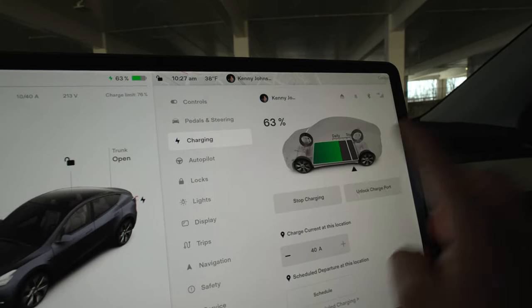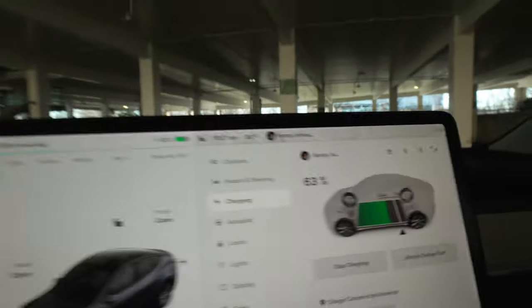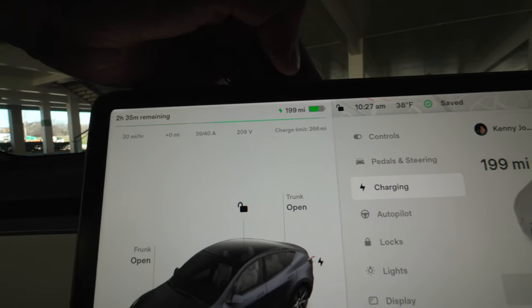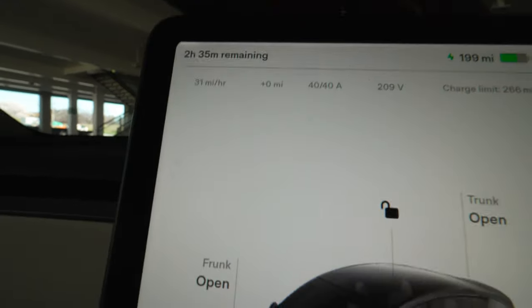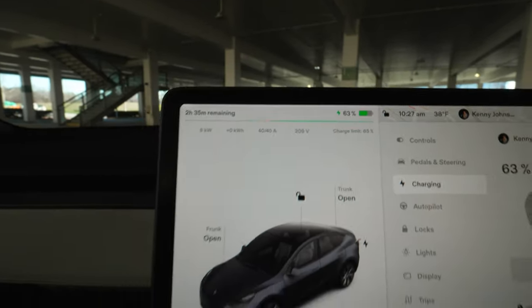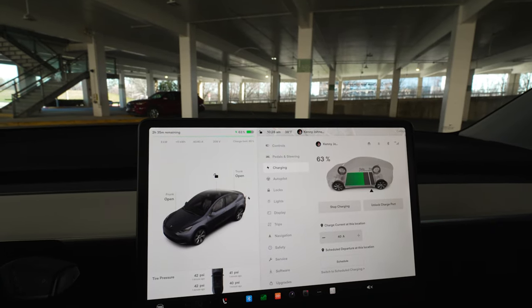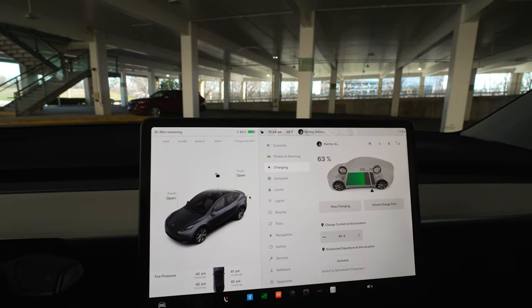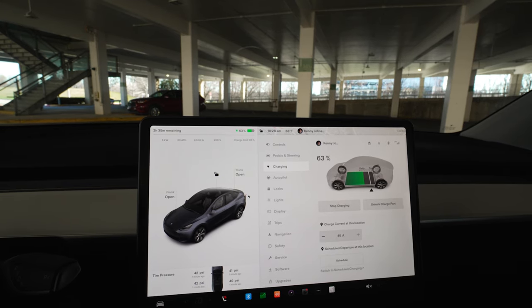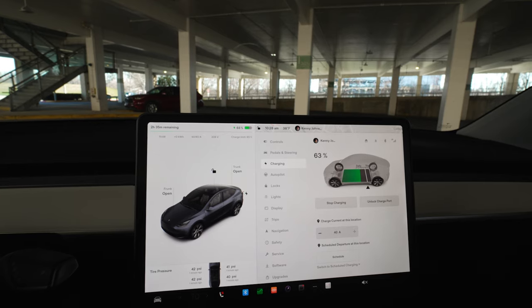Let's up that juice a little bit. Let's try to get a little bit of extra energy up in here today. We're getting like 30 miles an hour here. 8 kilowatts. Ooh, we're doing it. As you can tell, not a very official Tesla charging YouTube channel. It sounds like I have no clue what I'm talking about. And that's mostly true most of the time.